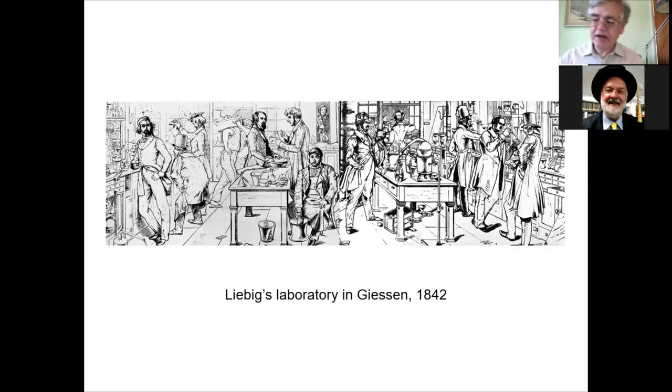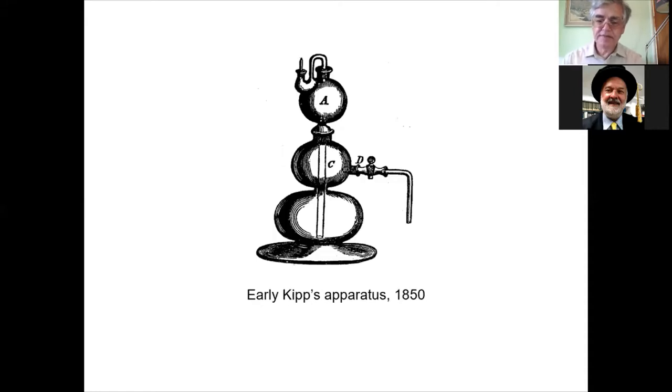It was generated by the iconic Kipps apparatus. Here's a picture of an early Kipps apparatus, soon after it was invented. The early fume cupboards were relatively inefficient. Indeed, it's true that many laboratories had very inefficient fume cupboards even when I was a student, and that was only 50 years ago, and was usually dependent on the draft produced by a naked flame like a candle. Hardly an ideal process if you're using an ether solvent or like ether, for example.